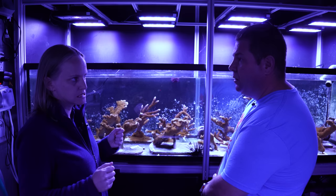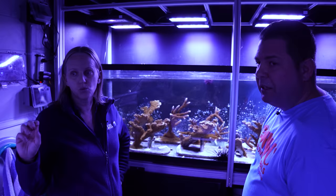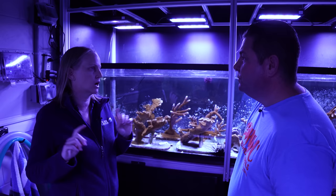Sure. So are these tanks different temperatures or anything like that, this versus that one, or are they all the same? No, these are the same, because what we want is to have the most corals spawning at the same time so that we can make multiple different crosses from different parents.